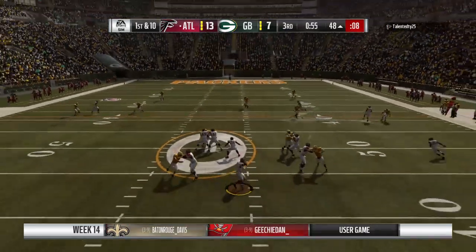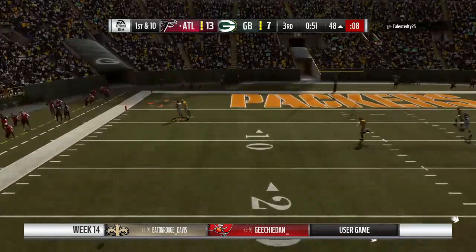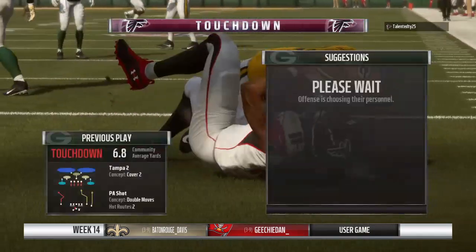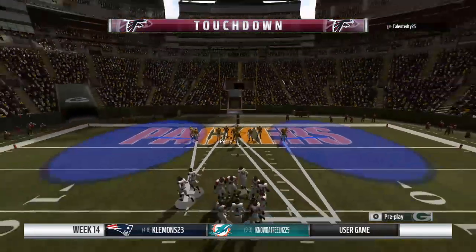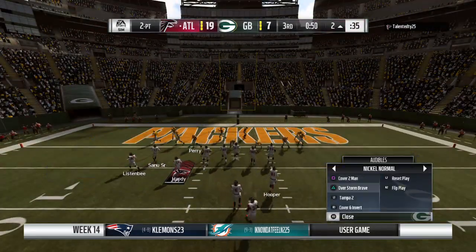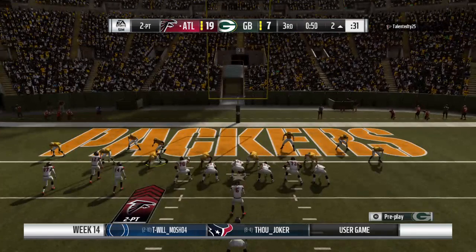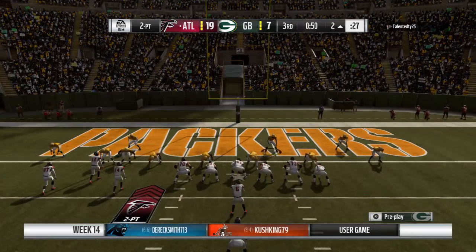Now a play fake here on 1st down. Trying to lay one up deep. And he's got his star receiver. It's Jones for the Falcon touchdown. Julio Jones with another touchdown, number 24 on the year. And the Falcons will extend their lead.